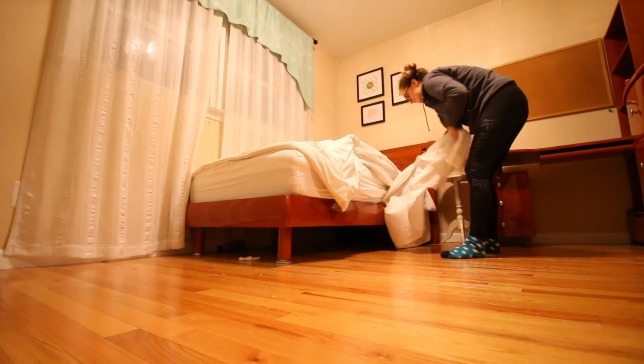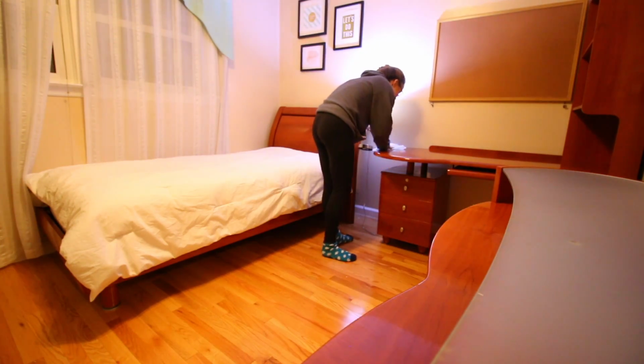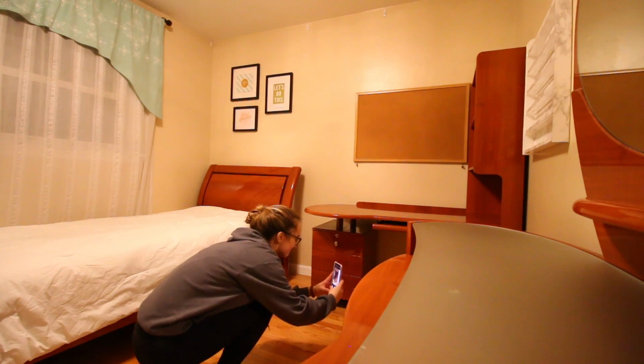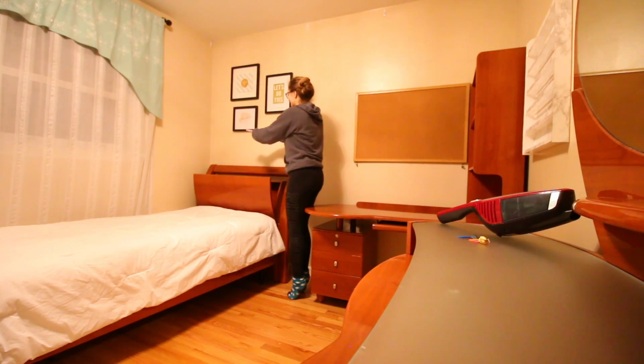But I do want to sell my bed, my desk, my dresser, and there is a nightstand that goes with that set. And it's good furniture. I grew out of it, but maybe somebody else would want it. So I'm gonna put it on Craigslist. Hopefully somebody wants to buy it.